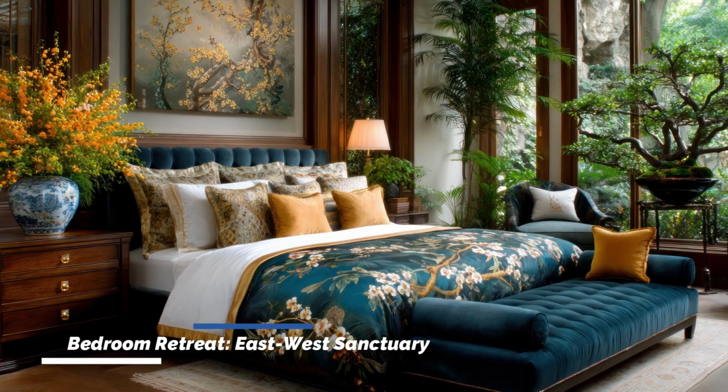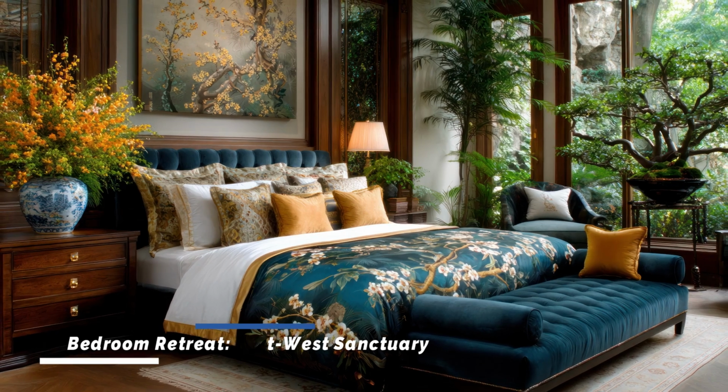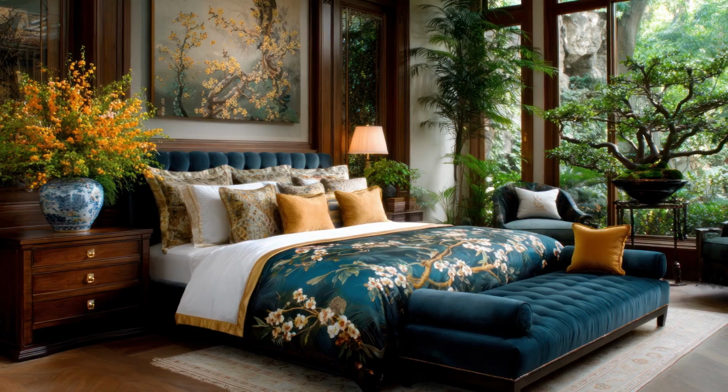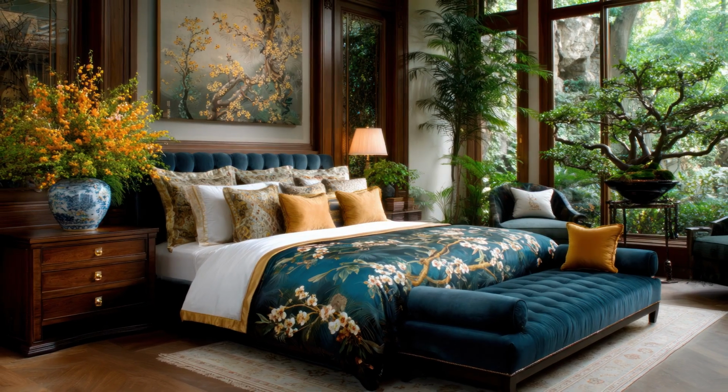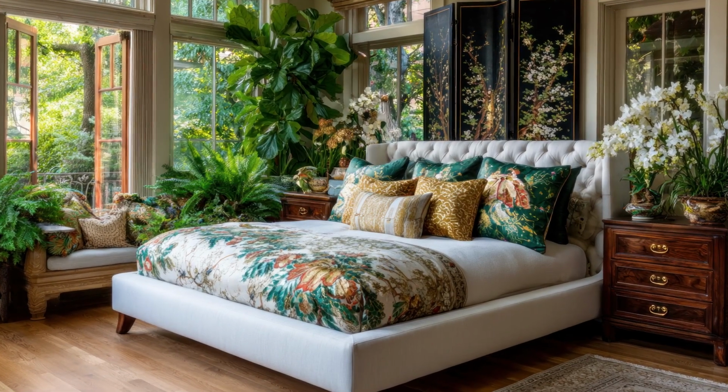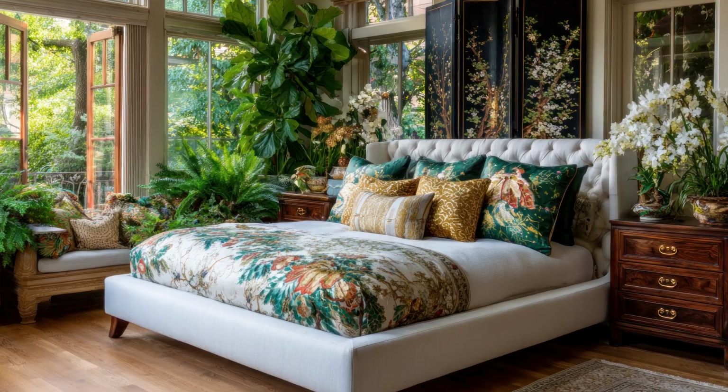Start with a luxurious, upholstered bed in Western style. Dress it with high thread count linens, then layer in Eastern elements like silk throws or embroidered cushions. Consider placing a folding screen behind the bed as a headboard alternative, a bold cultural statement.